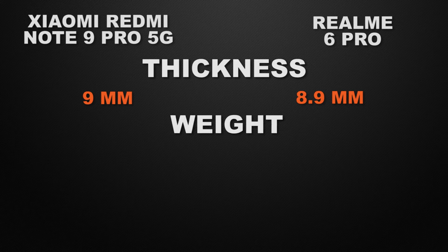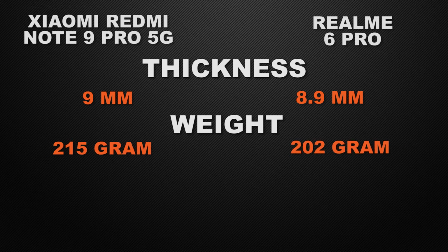Talking about the weight of the devices, Note 9 Pro 5G weighs 215 grams, whereas 6 Pro weighs 202 grams. So the winner here is 6 Pro because of its slightly lighter weight.